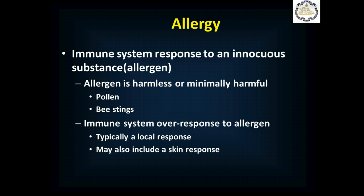Now, an allergy is an immune system response. So just like we would get if we had an infection or some other foreign invasion, something potentially dangerous to us, the immune system responds. In the case of an allergy, it's responding to something innocuous that's called the allergen. And the allergen is something that's either harmless to us or very minimally harmful. So pollen, for example, really isn't harmful to us. Most people can handle it without a problem, and very few people have an immune system over-response.